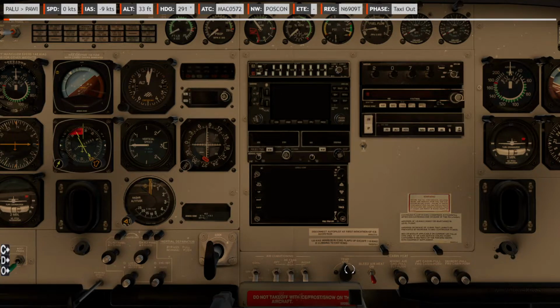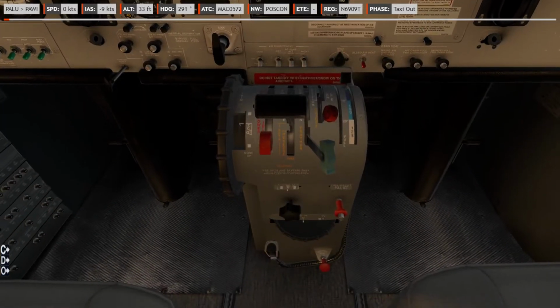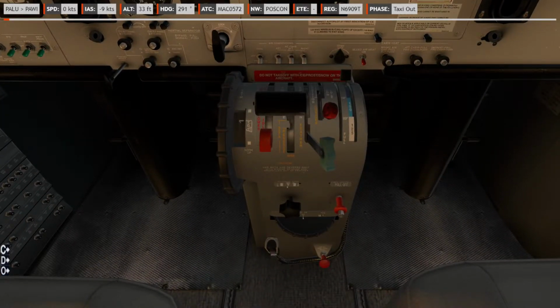Emergency power is set. Power level to idle, which is closed. Okay. And propeller, that's the blue lever here, to full forward. Prop or fuel condition lever to cut off. Rudder locks, fuel shutoffs are both on or removed and on. Battery switched on, wing flaps up.